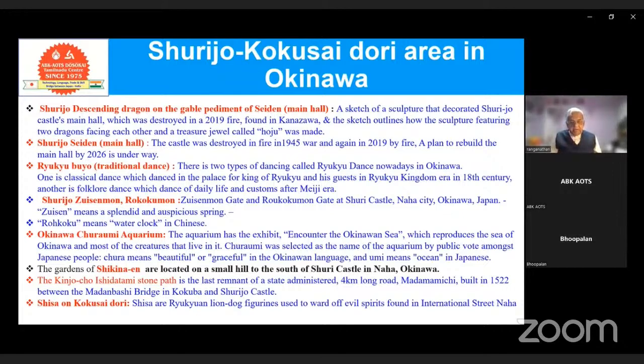So, the Okinawa Churaumi Aquarium is an aquarium that exhibits the encounter with the Okinawan sea and reproduces the sea of Okinawa and most of the creatures that live there. Churaumi was selected as the name of the aquarium by public vote amongst the Japanese people. Chura means beautiful or graceful in the Okinawan language, and umi means ocean.